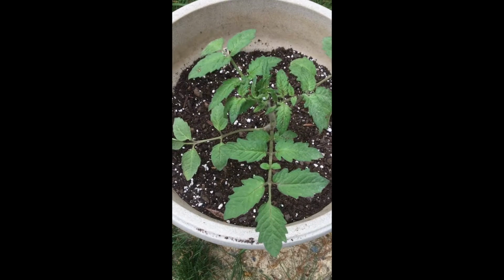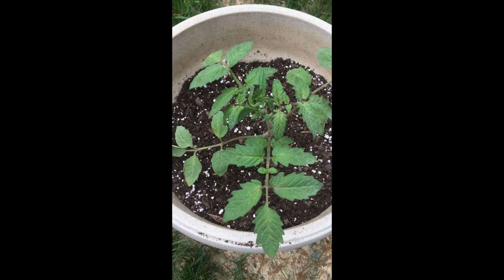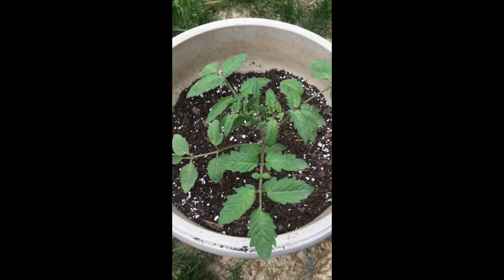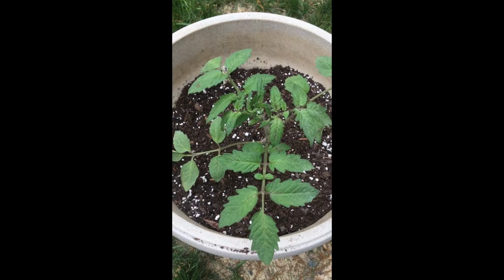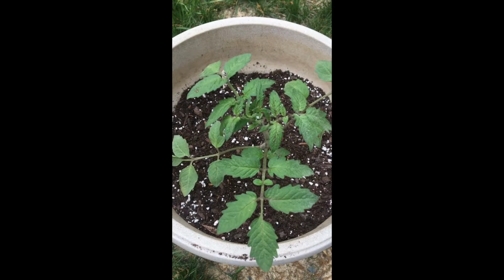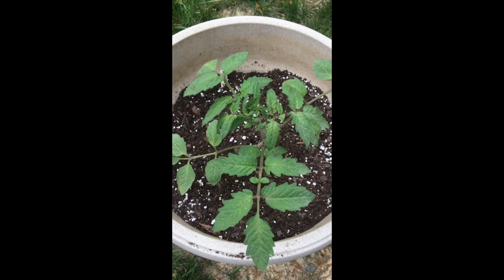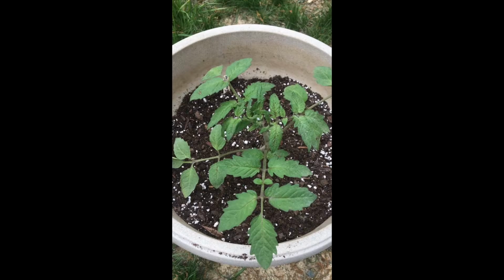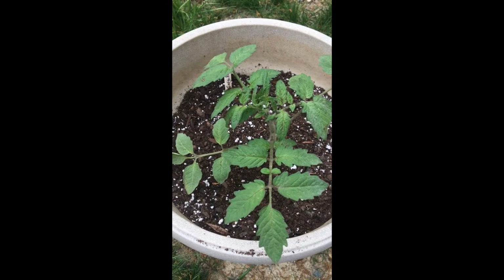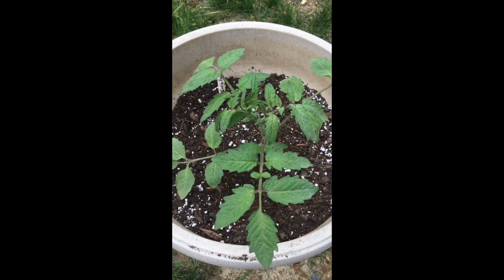This last one growing in a pot is called Indigo Rose, and Indigo Rose is an indeterminate tomato plant. This one here will grow to be about 3 feet tall and produce some really stunningly pretty cherry-sized tomatoes that are bluish purple in color as well as reddish purple in color. And this is a really good producer of, again, cherry-sized tomatoes with some stunning colors. And again, this is another favorite of home gardeners. And again, these tomatoes look really good in a salad.